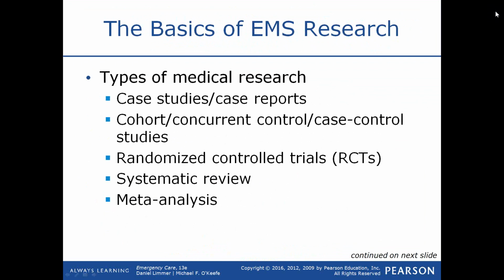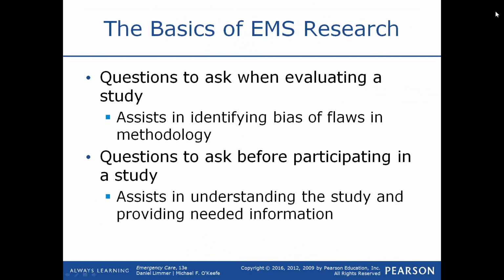Some types of medical research could be done on case studies and patient care reports. They can be cohort studies with other organizations or other people. They can be case-controlled studies where you only look at certain things. They can be randomized controlled trials, which by far are the most robust type of research out there. They could be a systematic review, and meta-analysis is another method of looking at data and analyzing it.